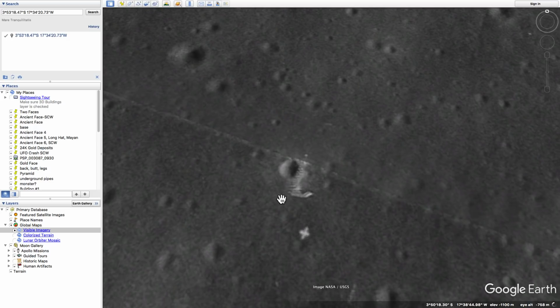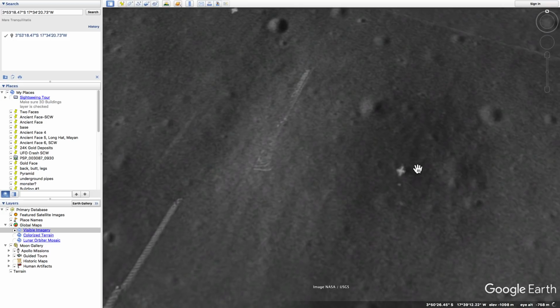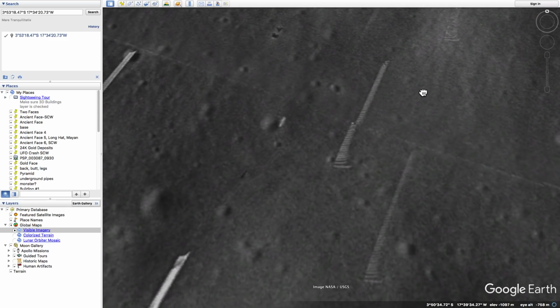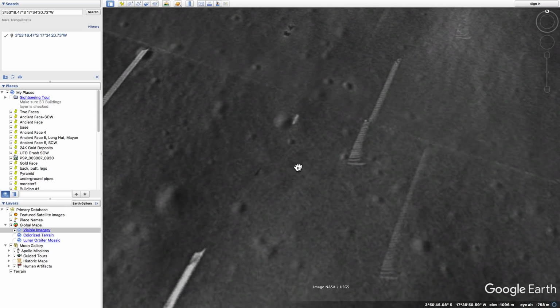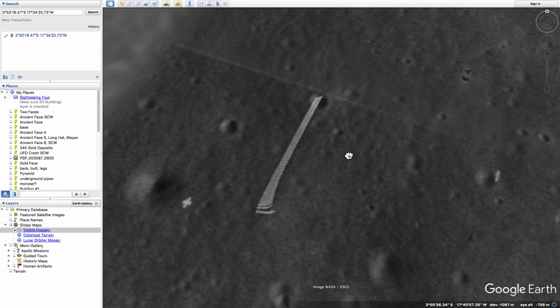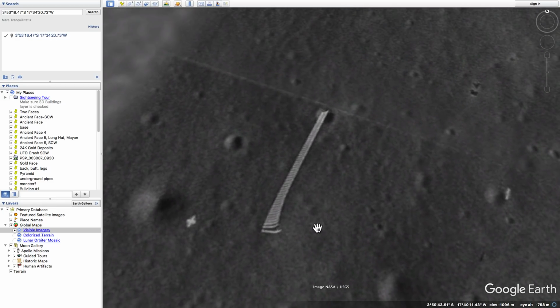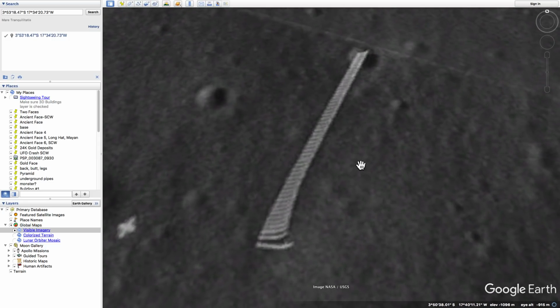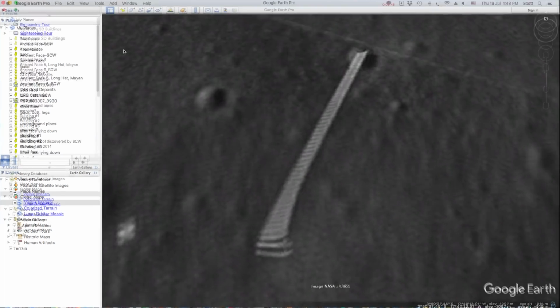Something under here, but it's mostly buried. About 75% buried. Another one that's about 80% buried right here. So if these things are under the surface, it is 100% proof that they do exist. They're not anomalies. They're not artifacts from the photos. That these are alien structures on the moon. Okay. Let me zoom down there.